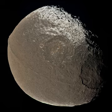Peaks in the ridge rise more than 20 kilometers (12 miles) above the surrounding plains, making them some of the tallest mountains in the solar system. The ridge forms a complex system including isolated peaks, segments of more than 200 kilometers (120 miles), and sections with three near-parallel ridges.